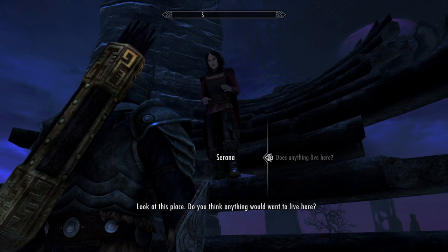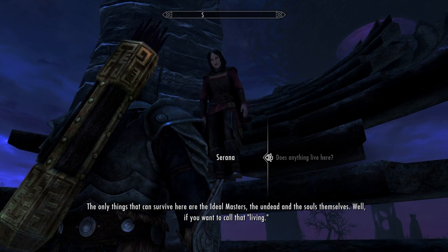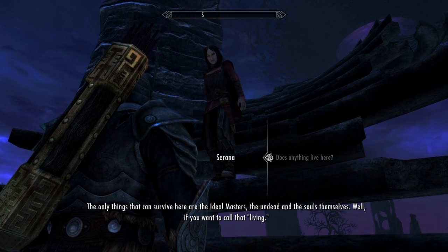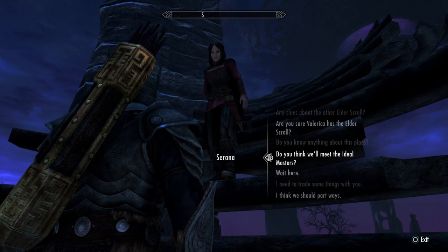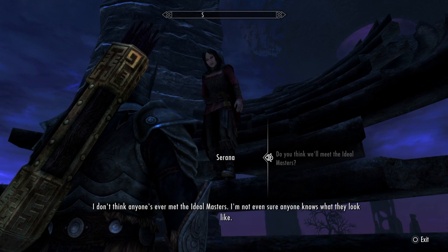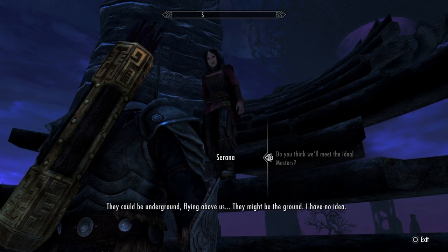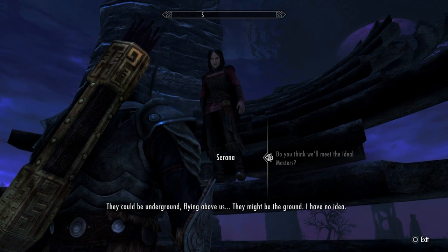Look at this place. Do you think anything would want to live here? The only things that can survive here are the Ideal Masters, the undead, and the souls themselves. Well, if you want to call that living. I don't think anyone's ever met the Ideal Masters. I'm not even sure anyone knows what they look like. They could be underground, flying above us. They might be the ground, I have no idea.